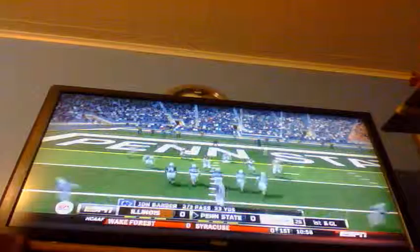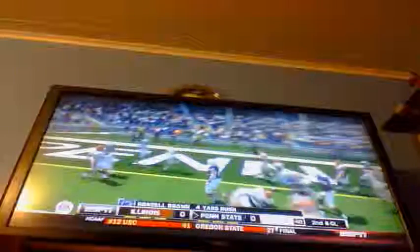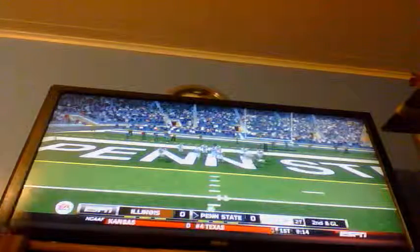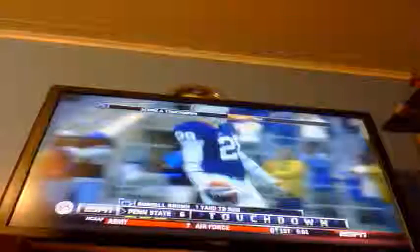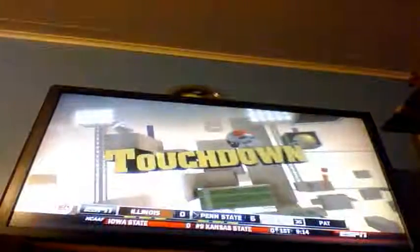First and goal here at the 5-yard line. Penn State decides to hand it off, and they're picking up 4 yards there, getting down at the 1. Illinois is just going to let them get in there, because a touchdown, Penn State. Lamar Randall Brown there with the score.